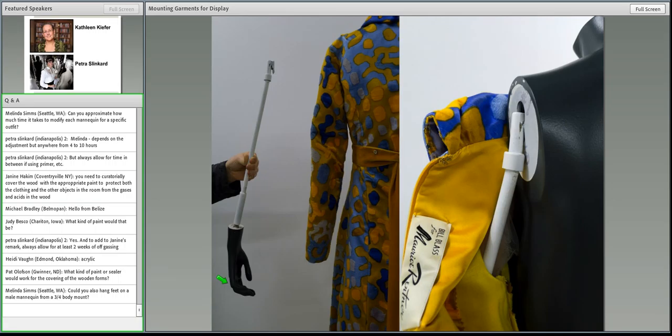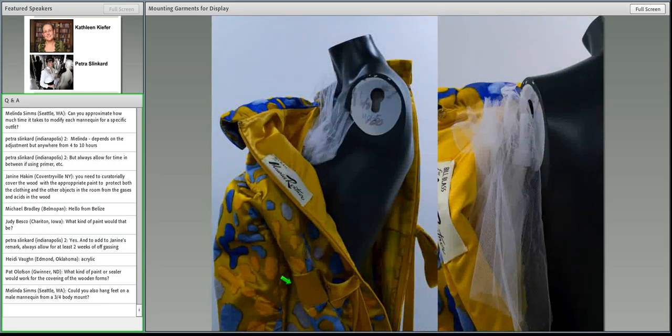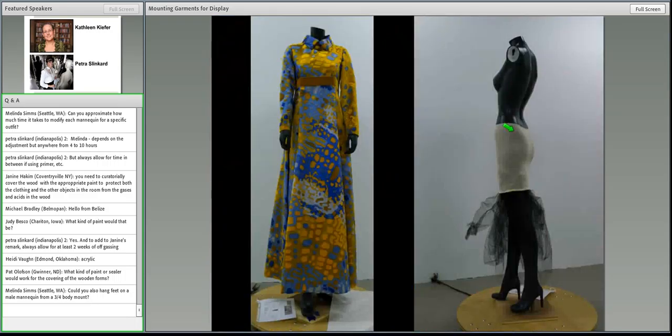So what we've done is sort of mock up an arm with this pipe that fits into the keyhole there and mounted the hand on the bottom of that. Here is some padding that we needed to do to modify the silhouette or the fit of this garment, nylon net in the chest area. And then this is showing the sleeve is stuffed out a bit here to compensate for the loss of the arm. And there she is, ready to go.